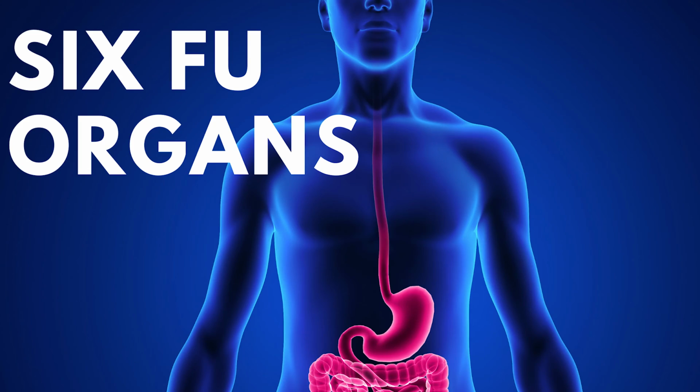The six Fu organs control the transportation of food and water in our bodies. The six Fu organs are the gallbladder, stomach, small intestine, large intestine, bladder, and triple burner.